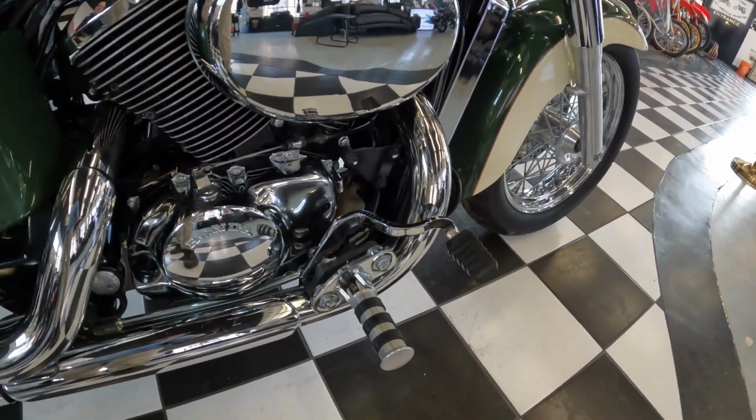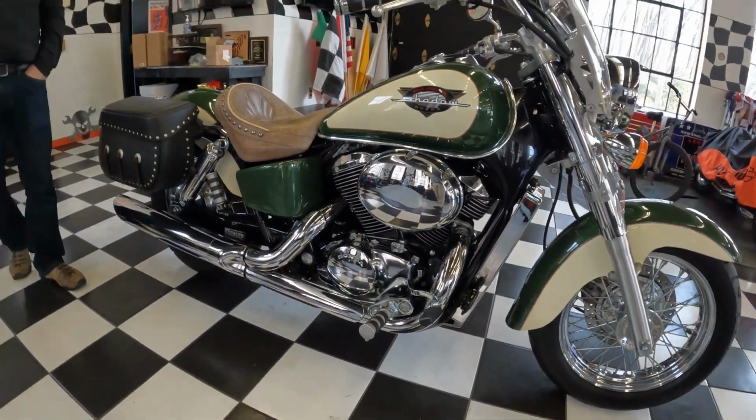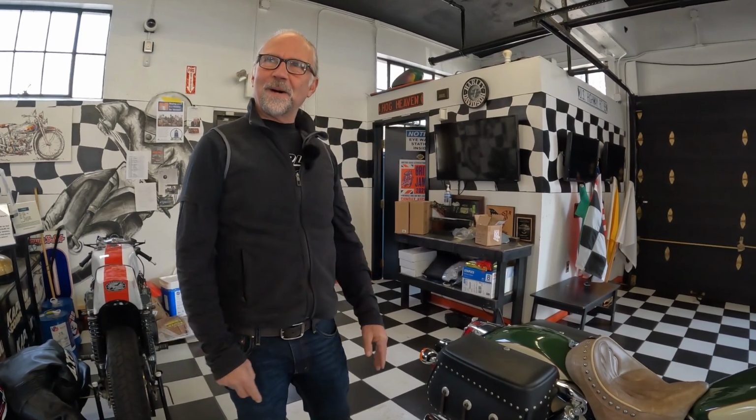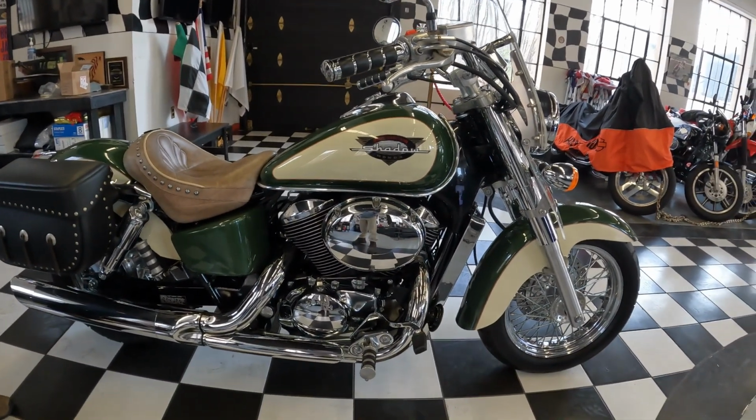It was garage kept, and I think the person that we got this bike from, the original owner, was a guy that really just loved this motorcycle. He had it in his garage, and there were shelves in the garage with polish and wax and that kind of stuff. He just loved taking care of this bike. It was his pride and joy.